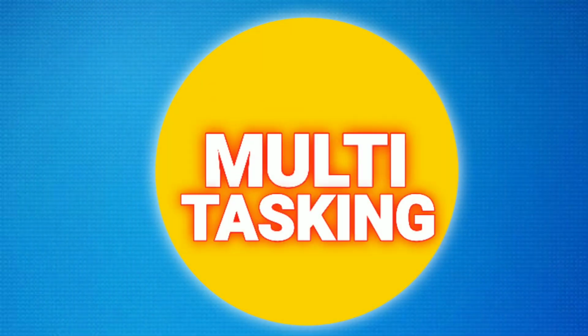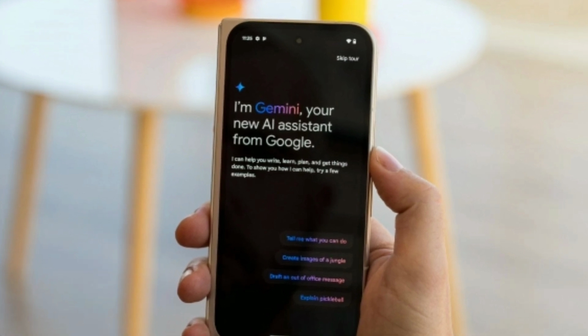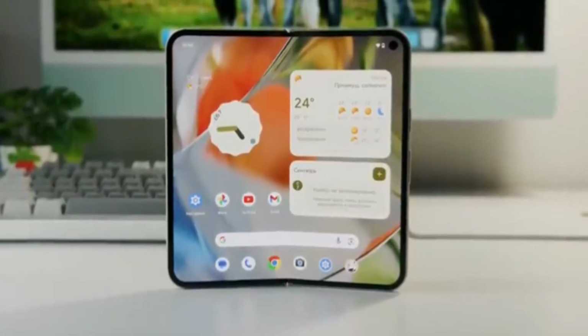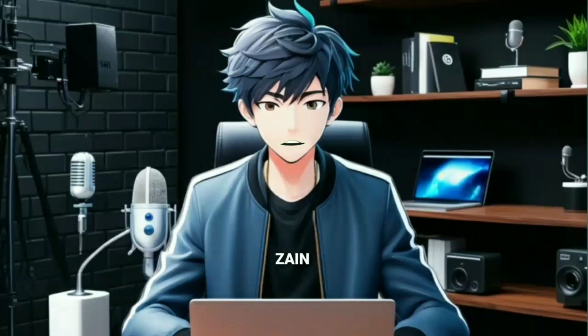Whether it's multitasking, gaming, or handling AI-driven features, this phone does it all without breaking a sweat. I spent over 2 hours gaming on this thing one evening, and not only did it perform flawlessly, but the new vapor chamber kept it cool the entire time. Google's cooling solution is definitely on point.